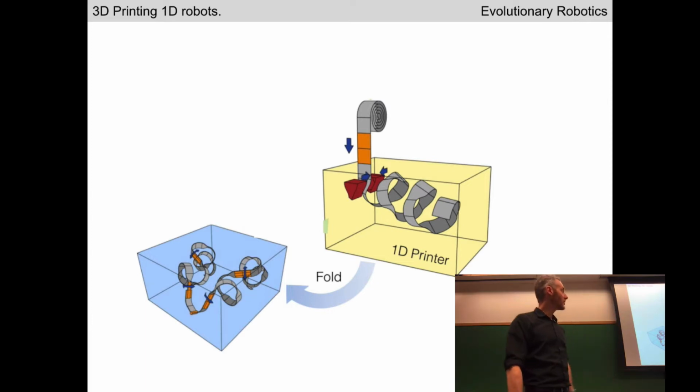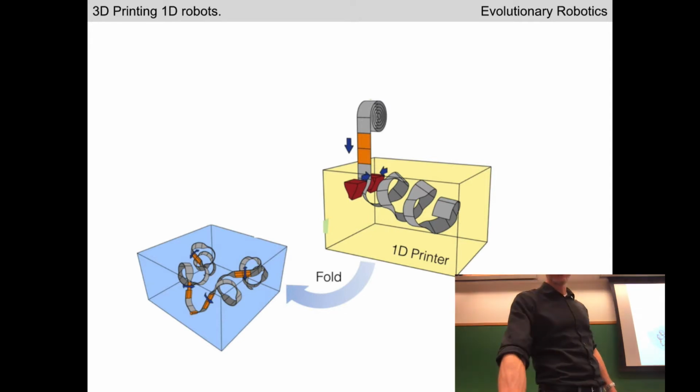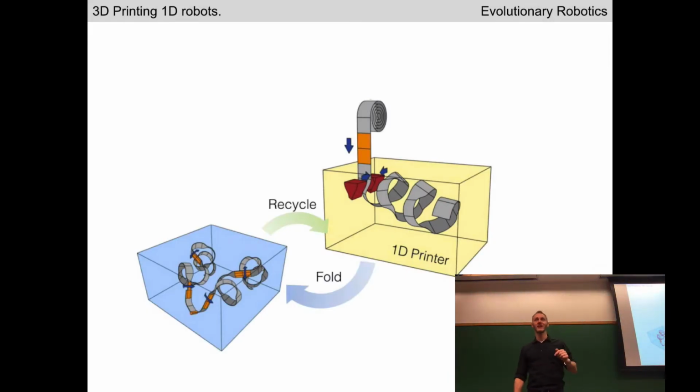So in this little cartoon here, in the yellow box, we have the printer itself. It's taking the raw material. It's folding the 1D robot into a 3D shape. The robot does its thing in the field. When we're done with the robot, we recycle the material back into the printer. So basically straighten the wire, feed it back into the feed head, and we can print another robot. One of the challenges with 3D printing is they tend to be extremely wasteful. So could you print using recyclable material? And this is one way to do that.